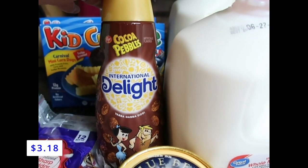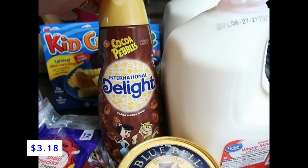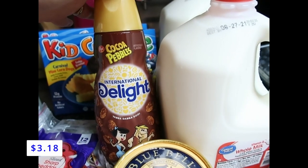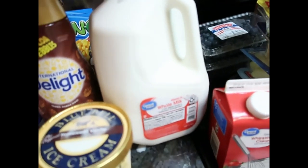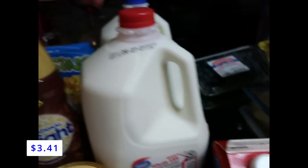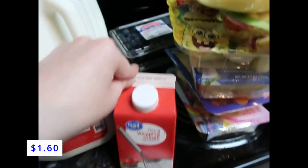Anyway, this Walmart doesn't carry my Cinnamon Toast creamer. So, and I already had the Fruity Pebbles creamer this last time, so I got Cocoa Pebbles. And I got whole milk for Hannah, and I got 2% for the rest of us. And I got some whipping cream for the cobbler.